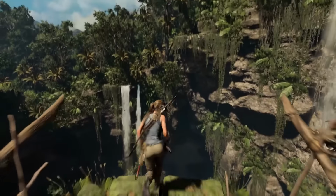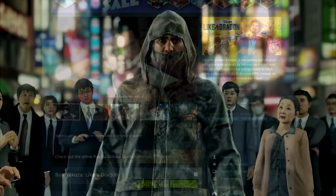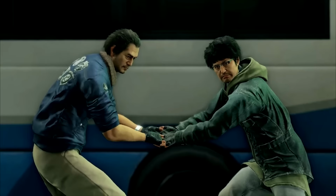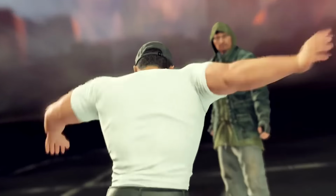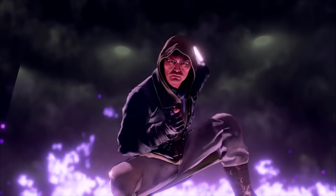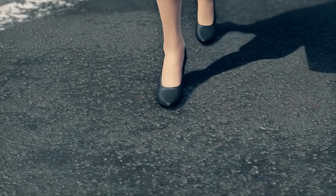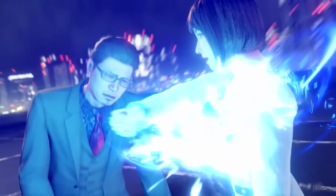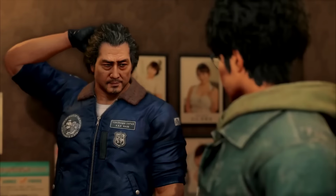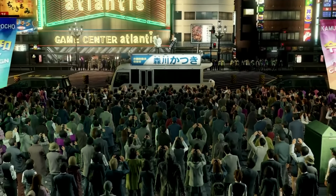Next up, a game that I will always rave about, Yakuza Like a Dragon, is 50% off for $9.99. This is a good starting point for the Yakuza franchise. Now, would it be beneficial for you to play the other games? Absolutely. If you play Yakuza 0, Kiwami, and all the way through Yakuza 6, you'll find a little bit more with Yakuza Like a Dragon. It takes place in the same world, and it carries over some stuff. However, Like a Dragon does start a new story arc, and it features a brand new main character, Ichiban Kasuga.